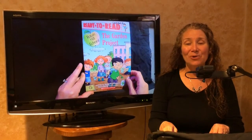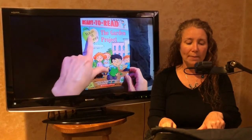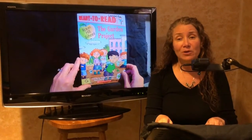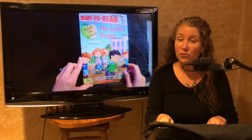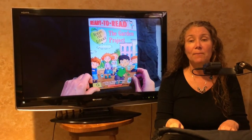Everybody. Today we're going to read a fiction story called Robin Hill School, The Garden Project. There's a couple of reasons I wanted to read this book to you. The first reason is that our theme today is aloe and other cool plants. So The Garden Project is obviously a story about plants.